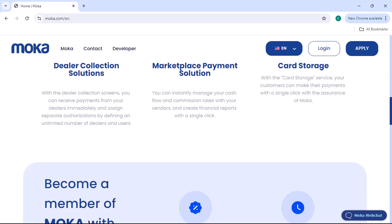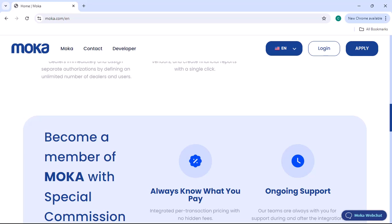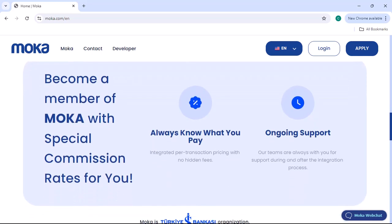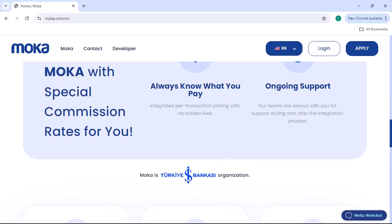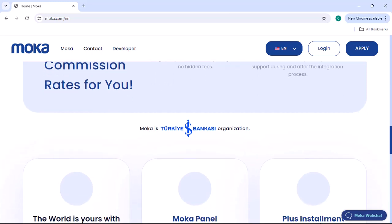So, to answer the question we posed at the beginning, does Moka invest your money? While Moka doesn't directly invest your funds in traditional investment instruments, it does offer a unique approach to investing through dollar cost averaging and ETFs. Whether this strategy is right for you depends on your individual circumstances and investment goals.